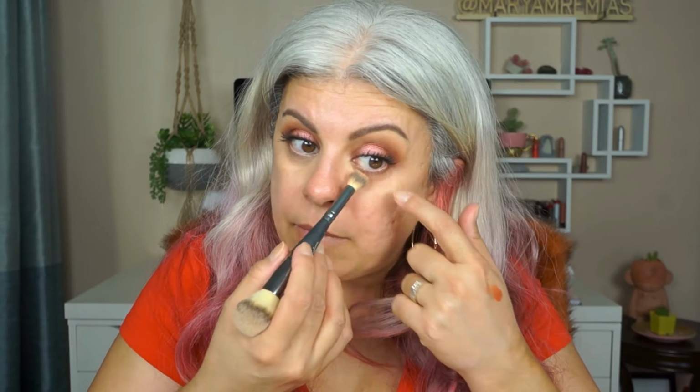Go in the corner of your eyes because this will brighten up the corner of your eyes and makes you look more awake, more youthful. If you do have the darkness right here, then you can put more concealer there. Do apply the concealer wherever you really, really must. If you don't have to apply too much concealer, avoid it because that's the best way to not get cakey under eyes.